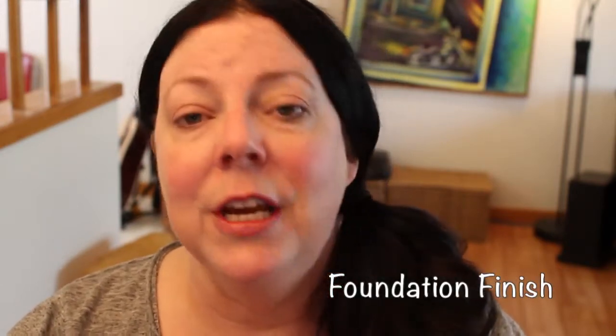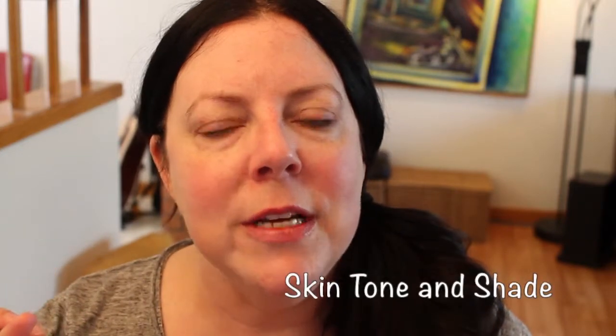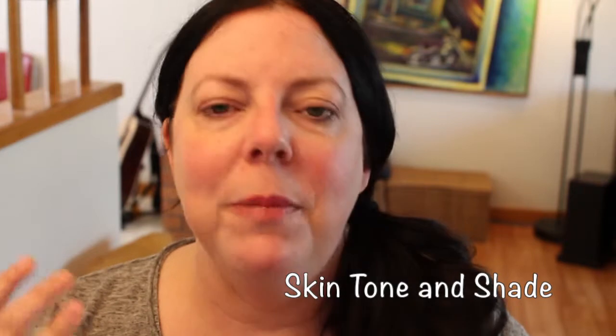The first one is what type of foundation. The second thing is what type of finish. The third is what type of coverage do you want to go for. And the fourth is what tone is your skin. The fifth would be what shade to buy. So that seems complicated, but it's way less complicated and I will explain it.